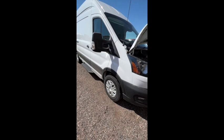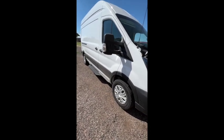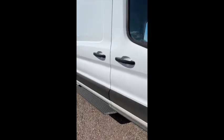Before I began filming this episode, I wanted to capture the E-Transit in its natural state, fresh from the dealer lot, before showing you the progression of the build.